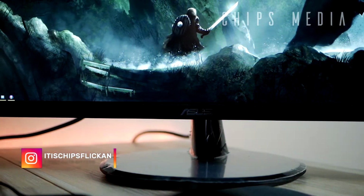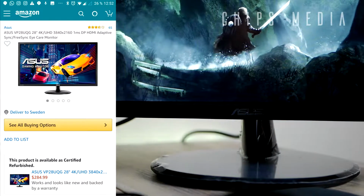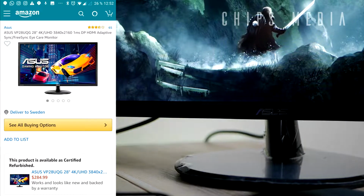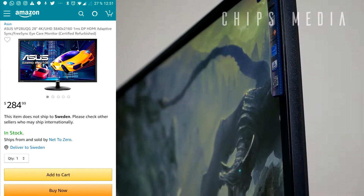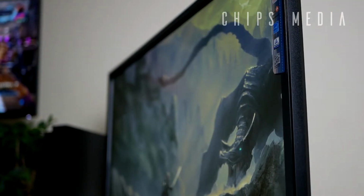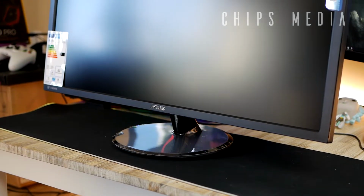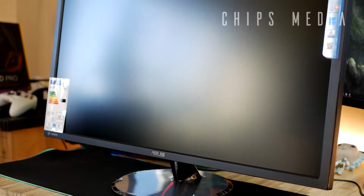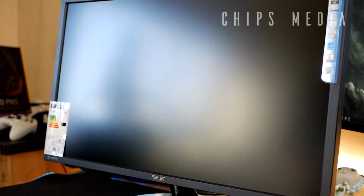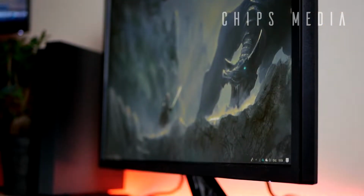In this video we're checking out a 4K monitor, more specifically the VP28UQG. And with that said, let's dig into the video. So let's start by touching on the panel. It is a 28-inch 60Hz 4K TN panel that surprisingly outperforms my older ASUS VP28UQG in almost every category, all of which we will touch on in a minute.